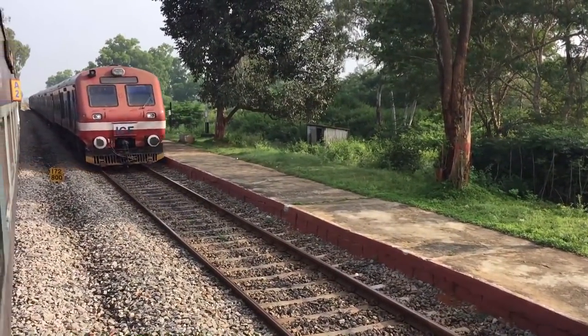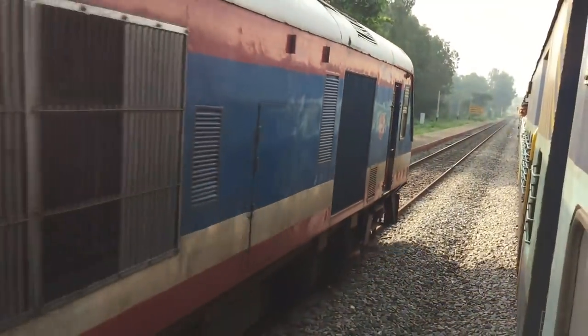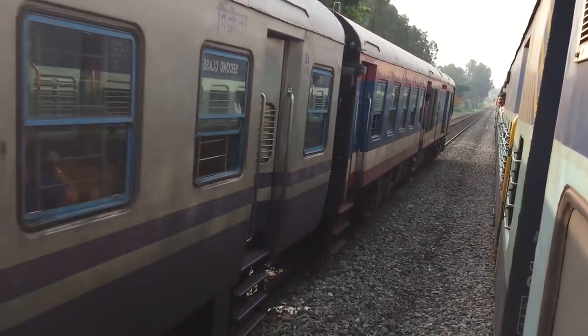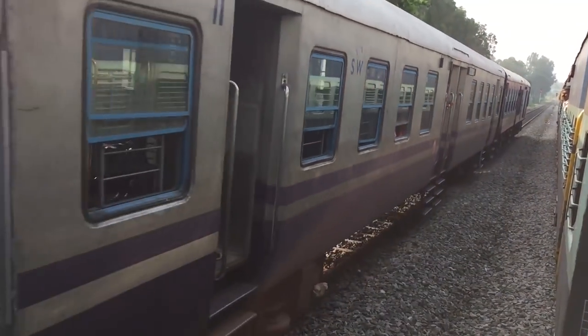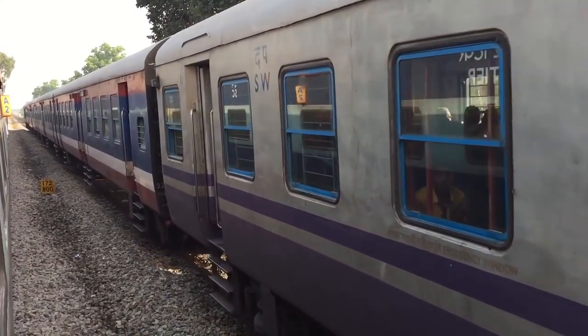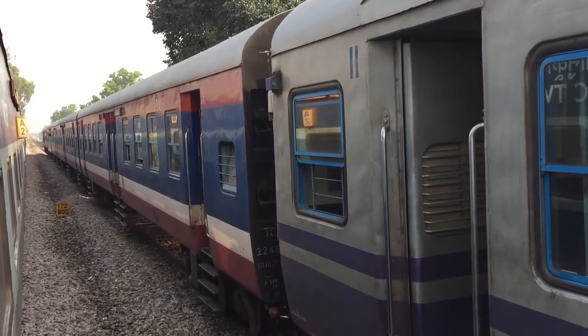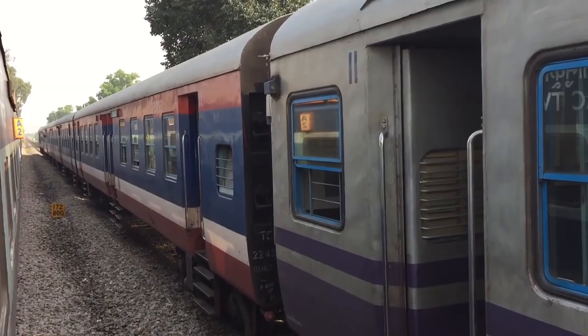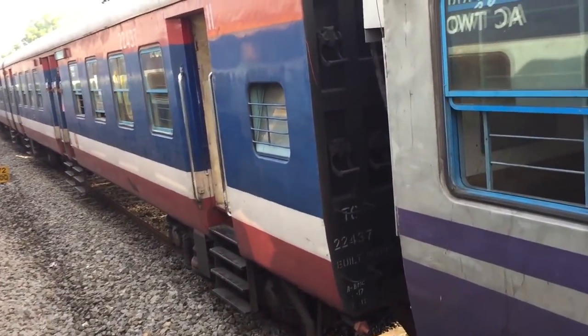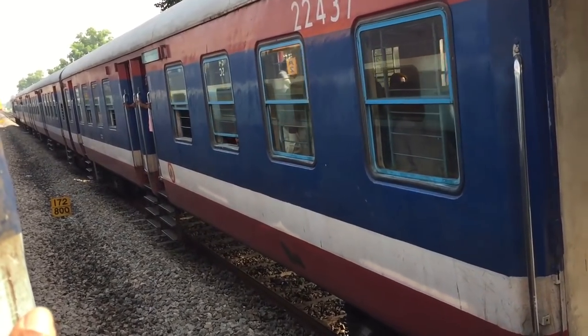Captured between Hosur and Baiyappanahalli. Early morning service to Dharmapuri. Leaving Anekel Road.